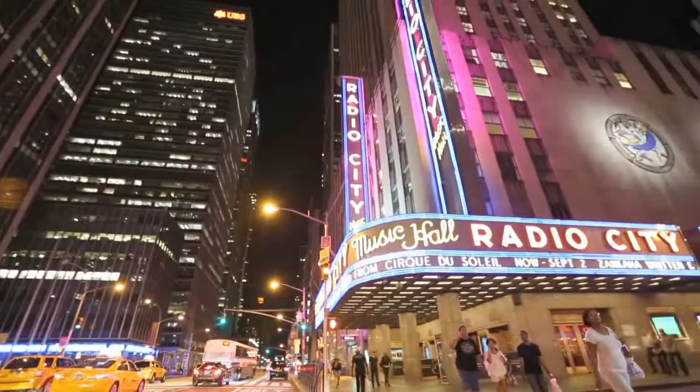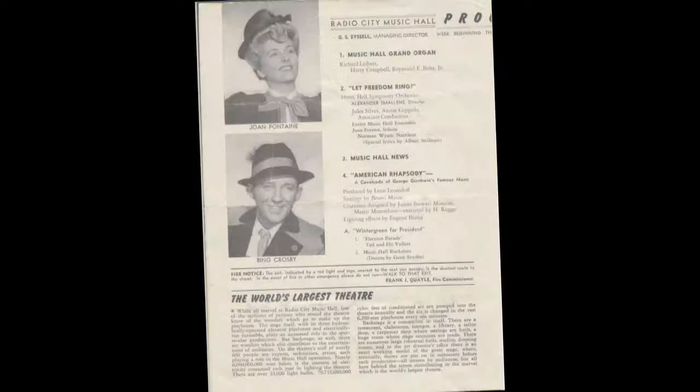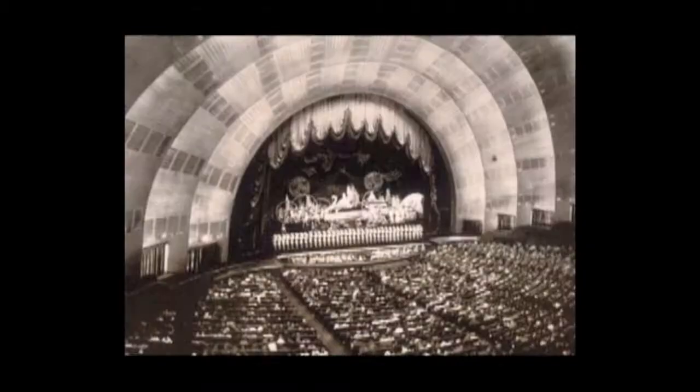Inspired by the epic size of Radio City Music Hall, one of history's largest theaters, Cirque du Soleil's new show, Zarkana, is one of their biggest productions ever. Radio City played a huge role in the inspiration. I remember sitting in front of that theater and thinking, how the hell are we going to fill that place? We were like, oh my God, how are we going to do this? Because it's a big show.